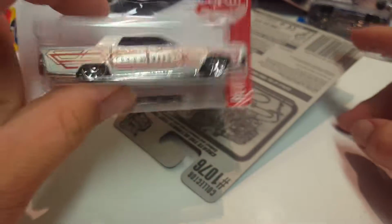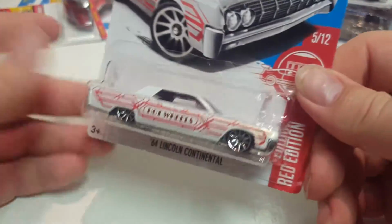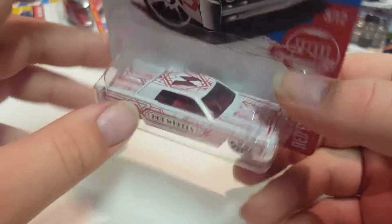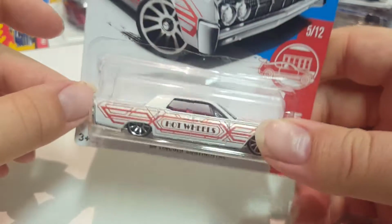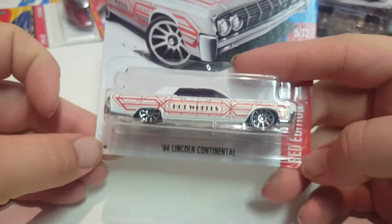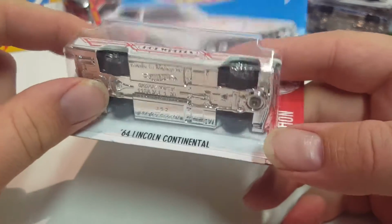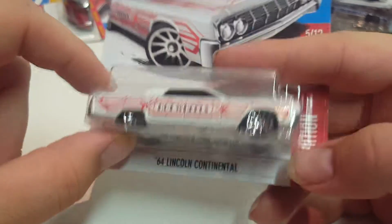Next one I didn't find in stores, so I found it at the swap meet. This was actually one of the red edition cars I was looking for, and I paid $1 for it. Pretty cool. Surprisingly, out of all the red editions, the one that I found the most of was the Gassers. I found like 4 or 5 of those, and they were good trade bait.